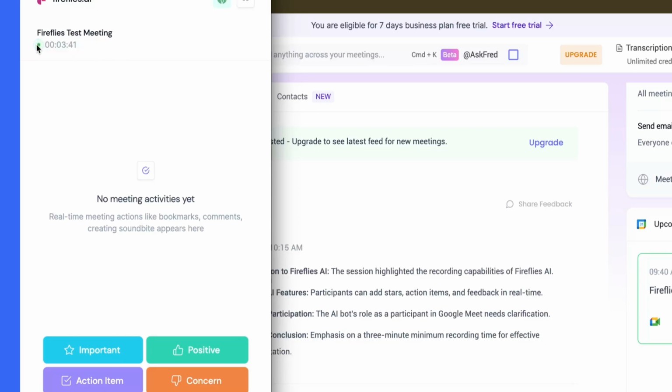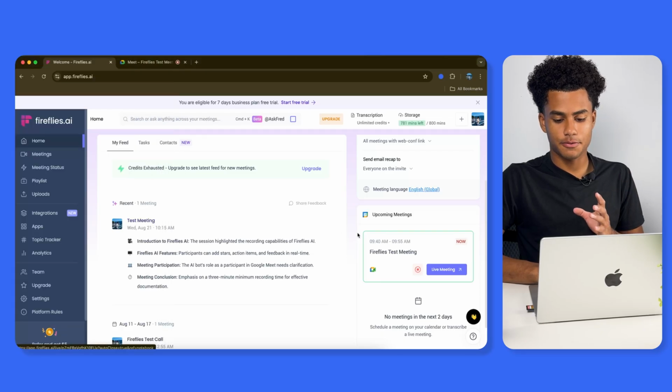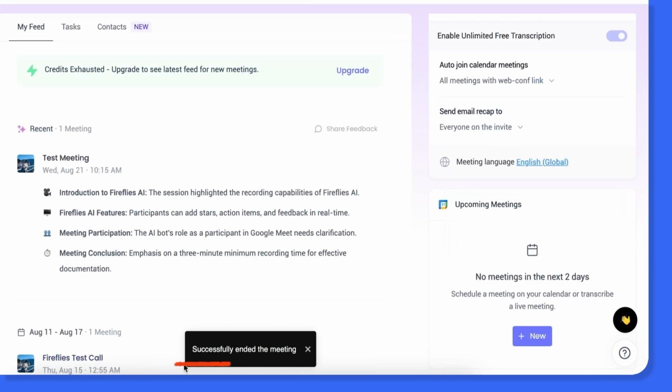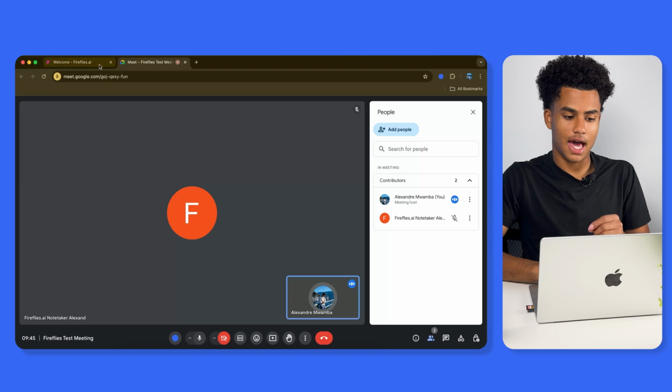Now, one thing about Fireflies.ai is that it needs to record for a minimum of 3 minutes to be able to get the transcript. And so if ever you'd like to check it out, right over here, we have the meeting timer. And so all I have to do now is click the end meeting button right over here, the red square. And as you guys can see on the bottom, it says that it successfully ended the meeting. Now, I will tell you guys that sometimes the Fireflies.ai bot takes some time to leave the meeting after you stop it.